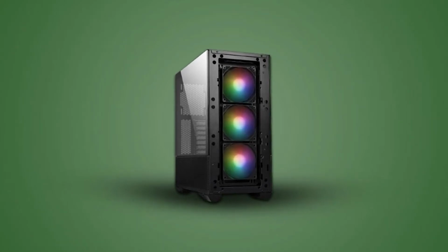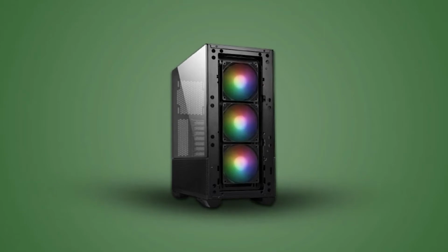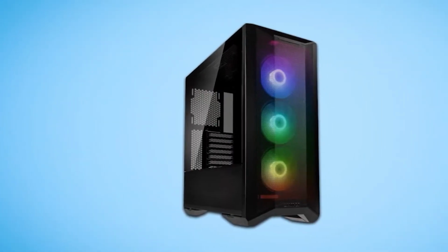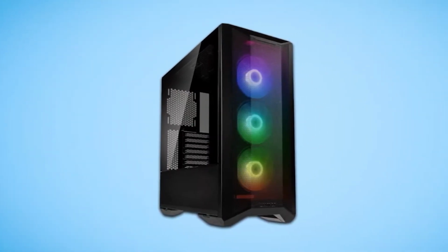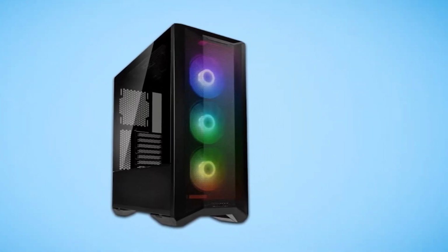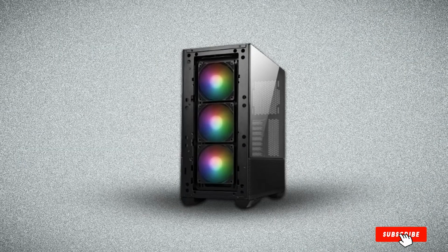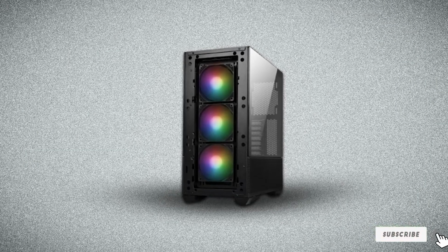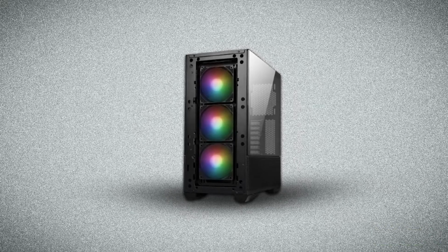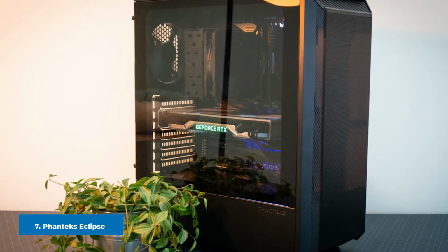The Lancool Roman 2 Mesh is designed for high airflow with tons of ventilation at the front and 3 120mm arc fans included in the kit. You can fit even more fans up top, and there's room to mount 2 120mm fans above the power supply chamber. Swapping parts in your rig is also made easier with hinged side panels you can quickly flip out to get inside, no tools necessary. Moving on to the next at number 7 with Fantex Eclipse P300A.